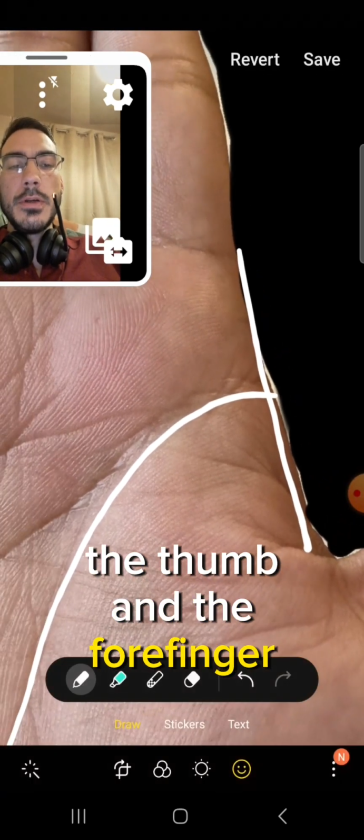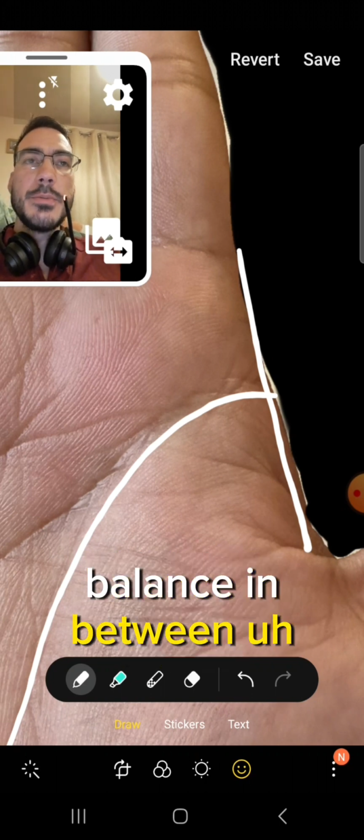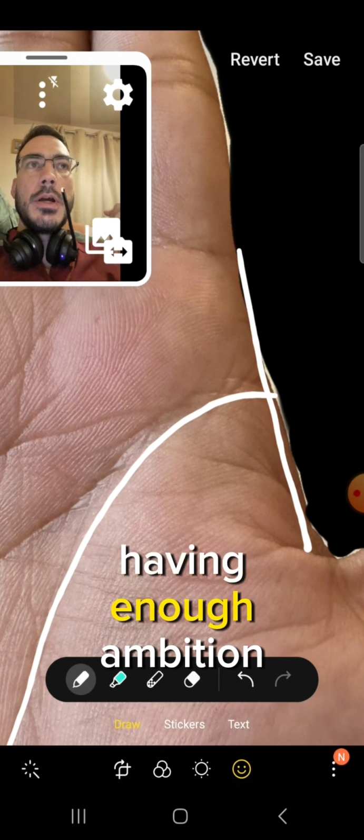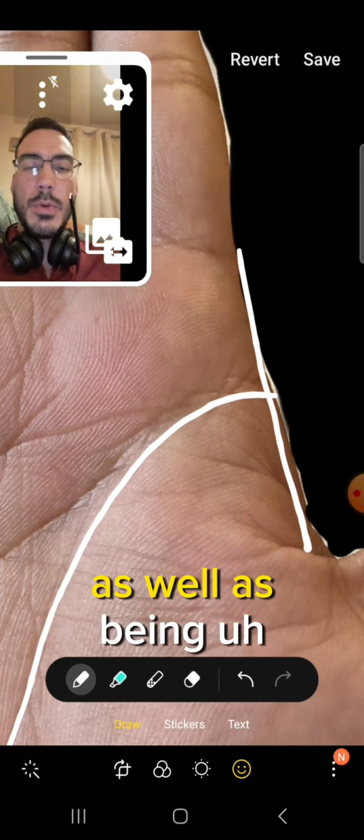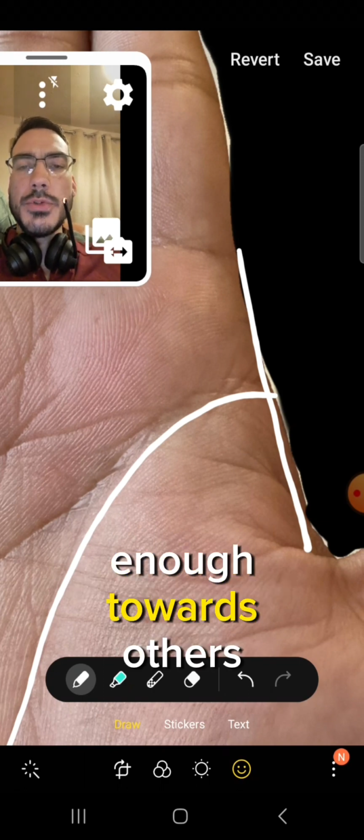The most desirable lifeline to have, arguably, is a lifeline that begins in between the thumb and the forefinger, just in the center, and it creates this sort of balance between having enough ambition and desire to achieve, as well as being considerate enough towards others.